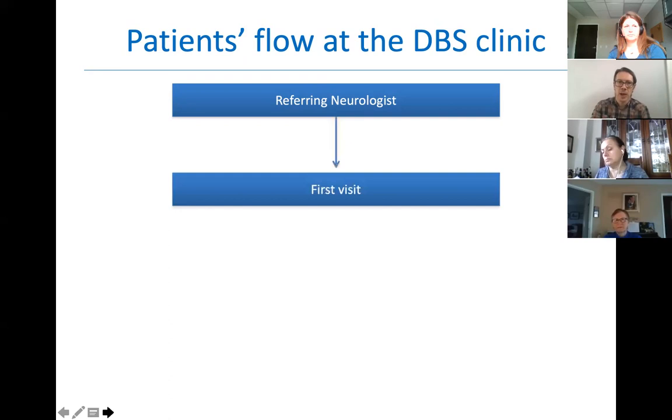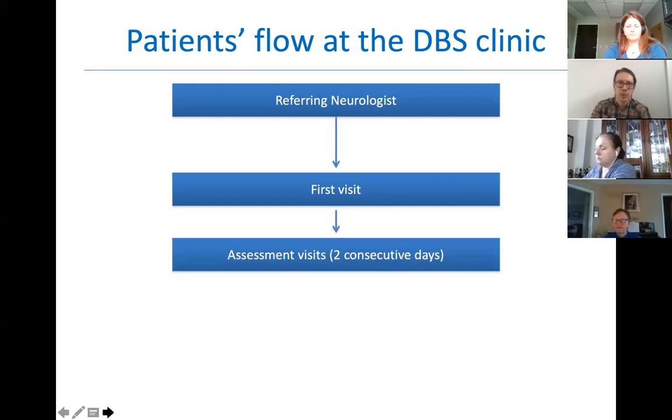So patients are referred to us. They come for their first visit with us, in which we determine a very general indication for surgery. That is basically our first encounter with the patients. Then we do what we call the 2-day assessment. Basically, that involves 2 days. Before COVID, it was done on 2 consecutive days. We try to go back to that scheme after, hopefully, COVID calms down.